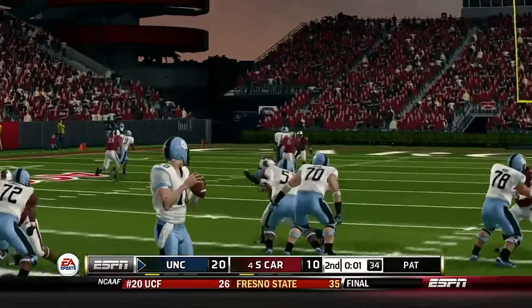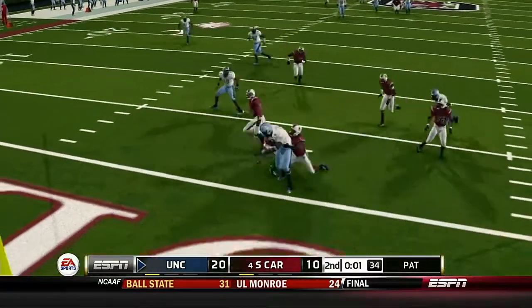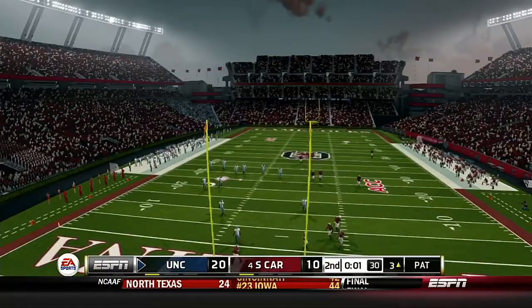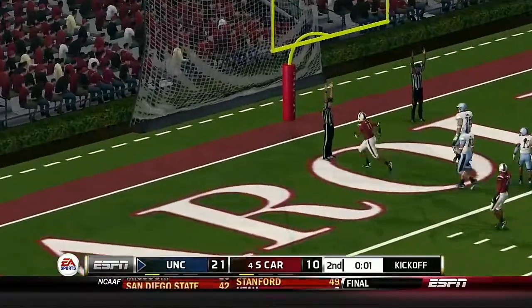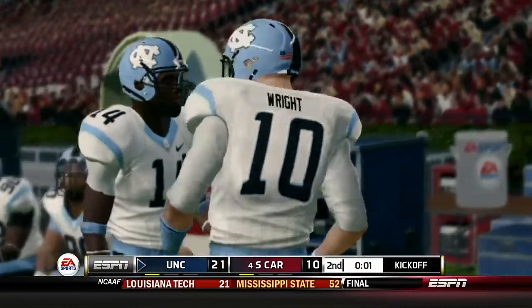Just kills everything this defense has worked for in this first half. You can't let them score with no time left. And he tacks on the extra point. A short 3-play, 65-yard drive, and it results in a touchdown.